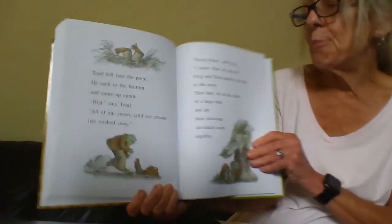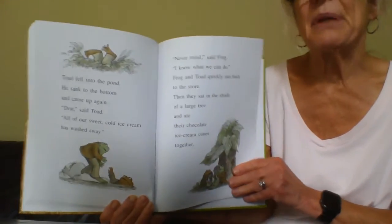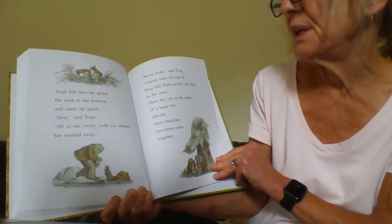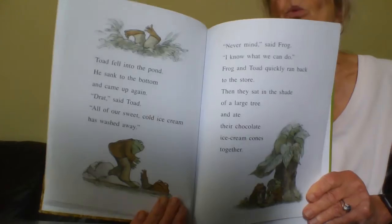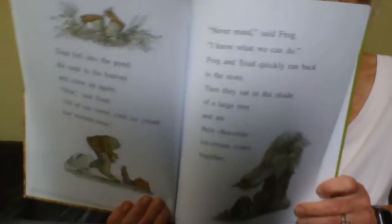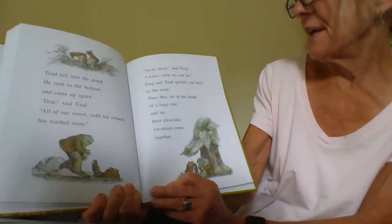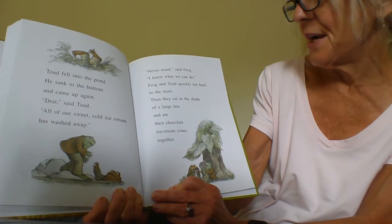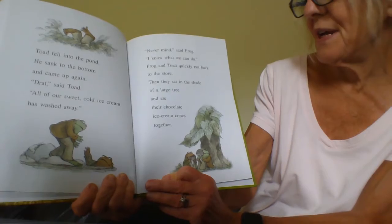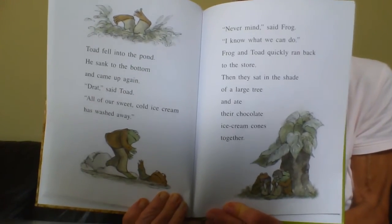Toad fell into the pond. Oh, he sank to the bottom and came up again. Drat, said Toad, all of our sweet cold ice cream has washed away. Never mind, said Frog. I know what we can do. Frog and Toad quickly ran back to the store. Then they sat in the shade of a large tree and ate their chocolate ice cream cones together.